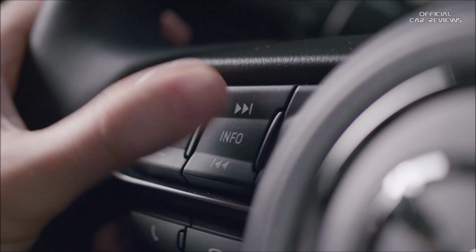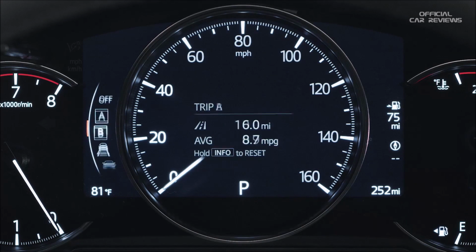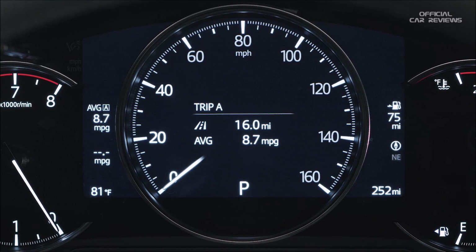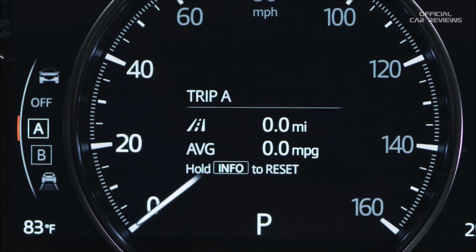By pressing the Info button on your steering wheel, you can switch the display from Trip Meter A, Trip Meter B, Eye Active Sense display, and Maintenance Minder. Trip meters are a useful way to measure trip distance and track your trip's fuel consumption. For example, Trip Meter A can record the distance from a particular place, while Trip Meter B can record the distance and fuel economy from where the fuel tank is refueled.